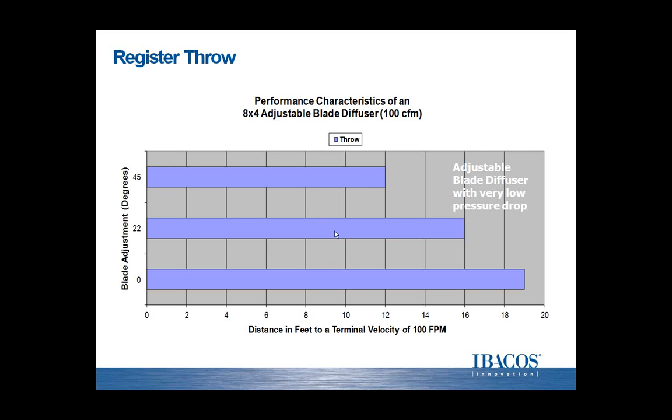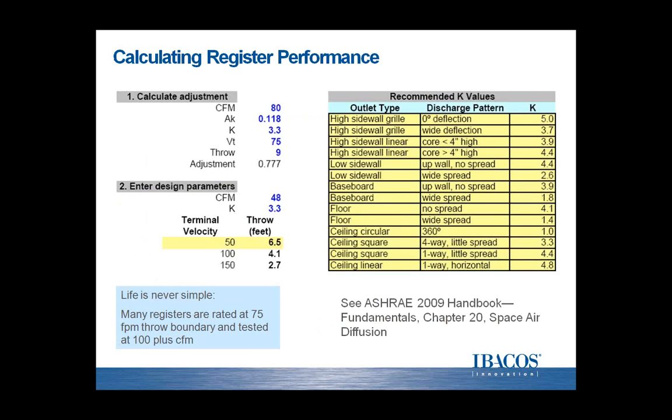All of this information is available from the manufacturers, but not widely used, and I think it's important to do. There's also, and this gets into some fairly esoteric stuff, but you can also take the manufacturer's data and adjust it for the actual conditions of the air that you're moving. And this is all pulled out of the ASHRAE 2009 Handbook of Fundamentals, but it gives you a way to come up with an adjustment factor for a register that you can then put in and come up with different throw characteristics based on the exact number of CFM that you're doing and the exact type of register that you're using.